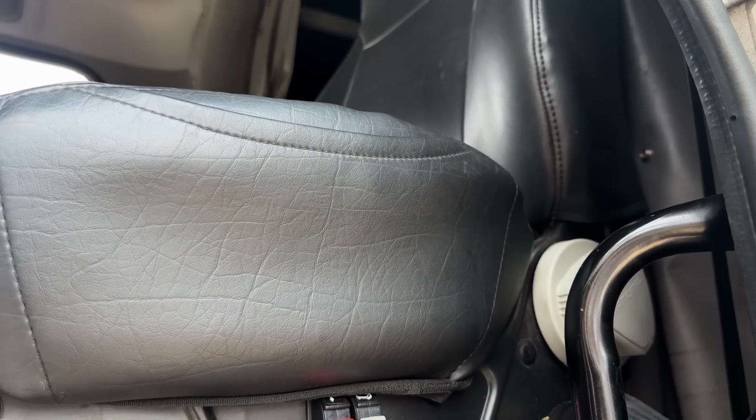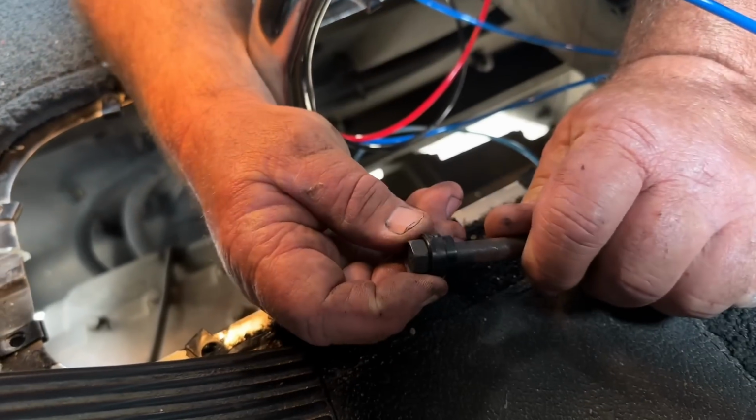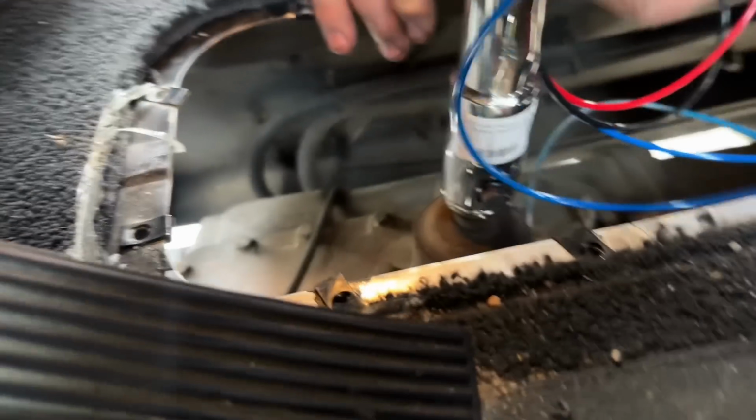Well, here's something that's very important that they don't show in these videos. You see the way I put this plastic? That part has to go to your bolt. This part's got to go in, inside the bushing. See, like that.